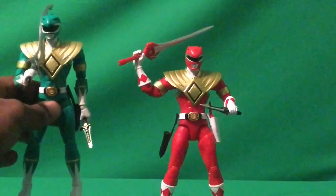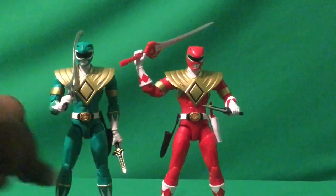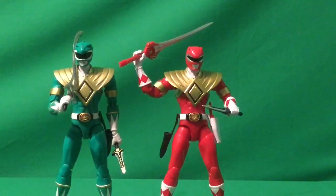I'm gonna use it for a stop motion. It's gonna sit on the shelf afterwards, so it's a cool way. Here it is, next to Series 1 Green Ranger.